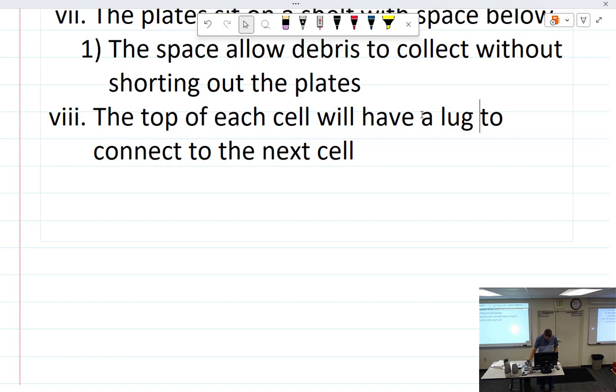We can see cells are connected together to get proper voltage. How many volts do we get per cell? 2.1. What if I made this thing twice as big? You get more amperage. Actually, it's what they did with this battery. You go down towards this side and they just get bigger and bigger. We can just call it 2 volts nominal, 2.1 volts. So it doesn't matter, you just get more amperage.